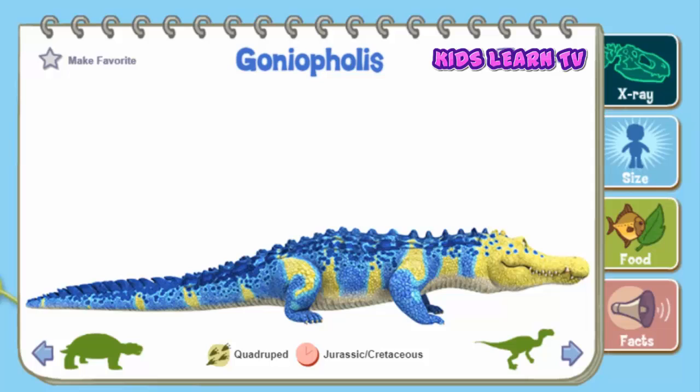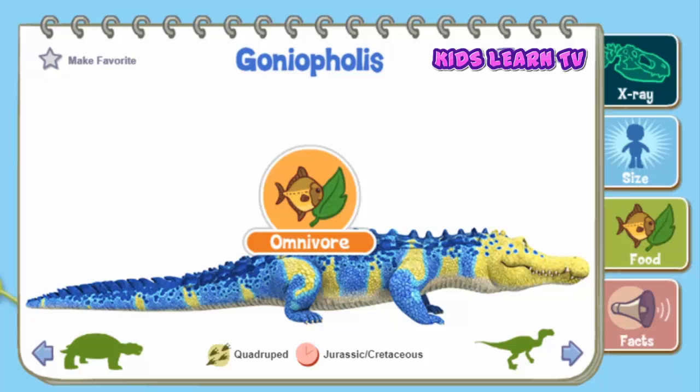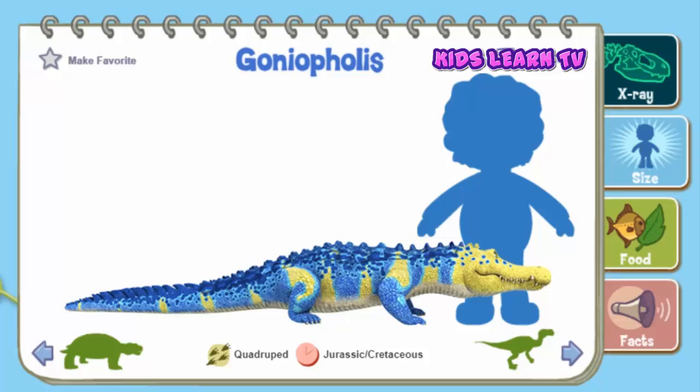Goniopholis. Goniopholis lived in what is now North America and is believed to be a direct ancestor of modern-day alligators and crocodiles. Goniopholis was an omnivore that ate plants and small animals. Let's compare it to something we know the size of, a kid like you.